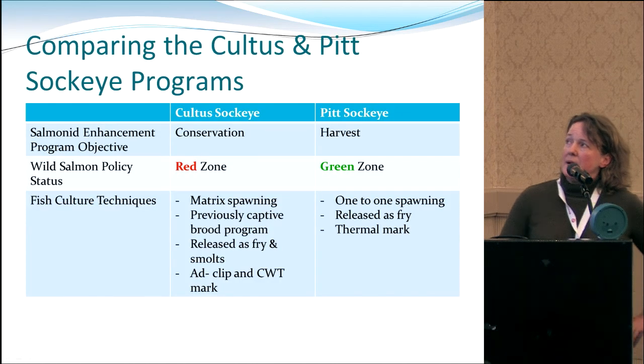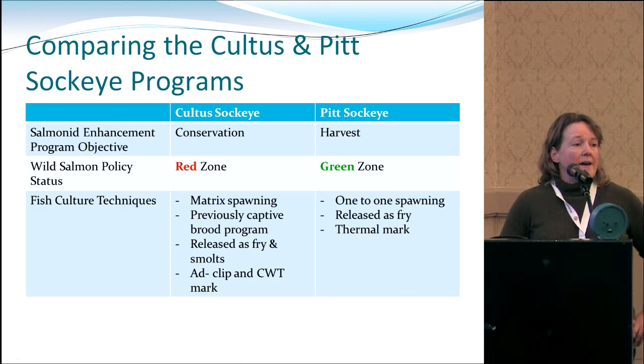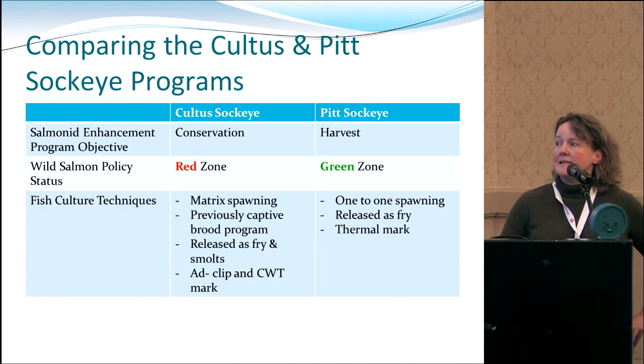So just to wrap up, to compare the Cultus and Pitt sockeye programs, the Salmon Enhancement Program objective for Cultus is conservation. For Pitt sockeye, it's harvest. As far as the Wild Salmon Policy status goes, Cultus is in the red zone, Pitt is in the green zone. At Cultus, we use a number of different fish culture techniques, matrix spawning. We have the captive brood program. We have a number of different release strategies as well, fry and smolts, and we mark them with ad clips and coded wire tags, whereas the Pitt is the more traditional one-to-one spawning, released as fry, and they're all thermal marked.